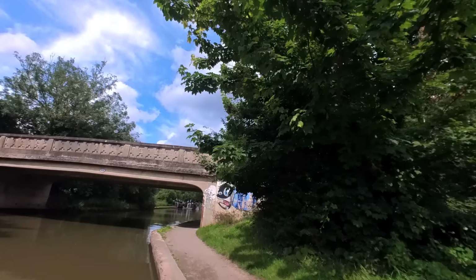It's called Ugly Bridge, apparently, according to the lockie. Seems like a harsh name. I think it's a fine bridge.